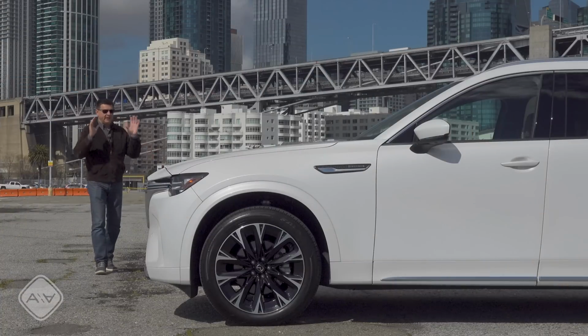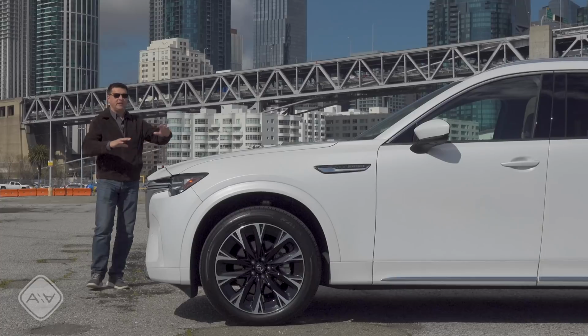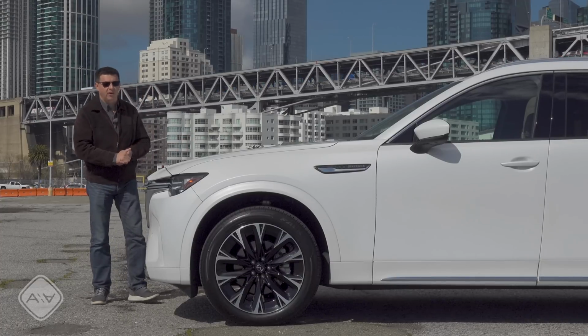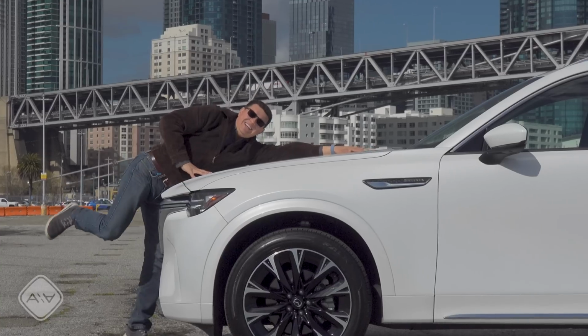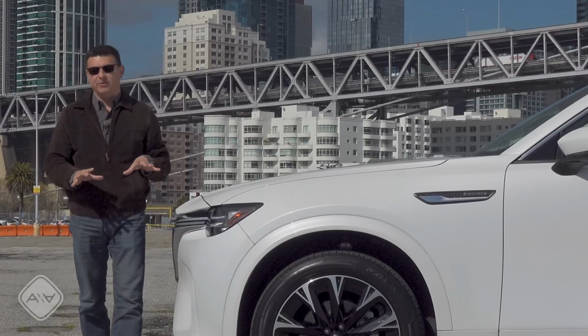The new platform is what gives the CX-90 the luxury car presence that you're seeing here, with this extremely long hood profile. And it's here for the exact same reason we find long hoods in BMWs, because there's an inline-6 engine sitting longways in the engine bay. And you'll notice how long this hood is. I can't even reach the end of that hood from here. It is a very long hood profile.